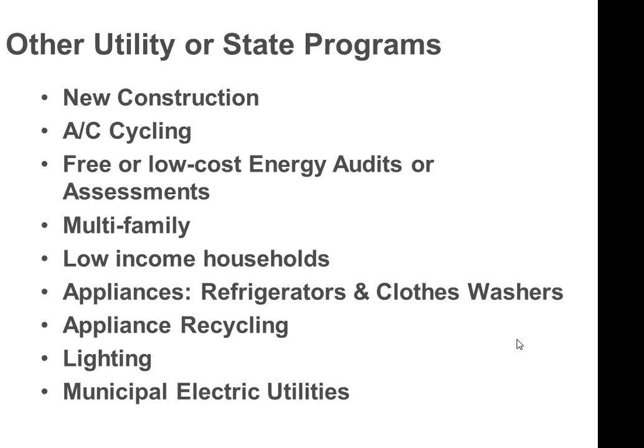There's AC cycling programs. I've been on that program for 3 years with ComEd. They pay me, I think it's $40 or $50 every summer for the right to cycle my air conditioner, although in 3 years they've only cycled it 2 times. They basically cycled it off from like 2 to 4 p.m. last September, I think, last September 1st. And they paid me $40, $50 to do that.